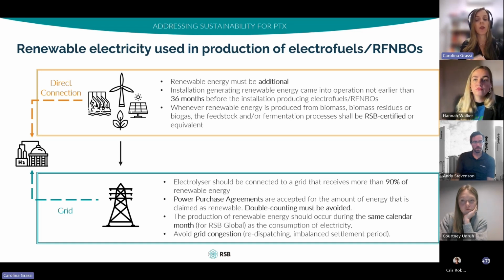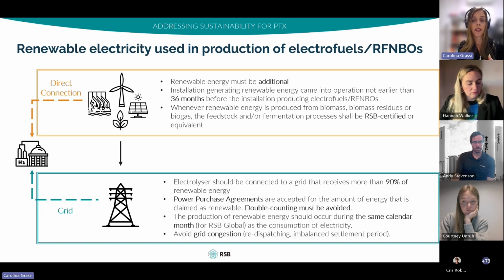The production of renewable electricity should occur during the same calendar months as the consumption of electricity. But again, this is something for the RSP global standard, voluntary market, and it can vary from other schemes and other regulations. And lastly, one important thing is that the operator, the producer, and the facility of Power2X should demonstrate that grid congestion is avoided. So it's very interesting in the case, for instance, of the European Union, and even the United States, that the operator can reduce the need of redispatching, or if the electricity can be consumed during the imbalance settlement periods. So these are some of the requirements related to renewable electricity. And again, it's just a summary. It can be much more complicated in some cases.